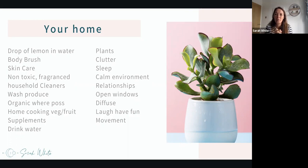Creating a calm environment. So this is, again, with the relationships as well, just look at what's going on in your environment. Is it calm? Are you needing to bring more calm? Are you needing to bring a little bit more order, more love? Do you need to get rid of any toxic relationships, whether it's immediately in your environment or on social media, on our phones that we're always using and got our heads stuck in?